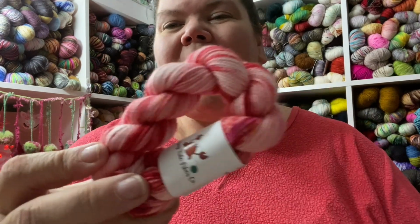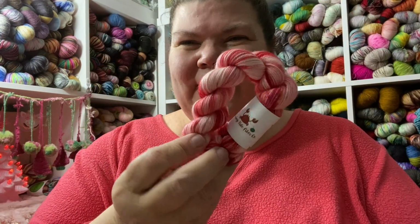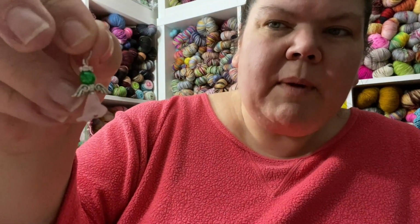All right. Under Rising Tide, day 6. Let's see what we have. Oh, this is called Candy Cane. And wow, it looks like a candy cane. That is beautiful. It's reds, and there's just the tiniest bit of hot pink. So excited for this. And we got ourselves a stitch marker. Let's open the little bag. Oh, it's a pretty angel. Look at that. It's beautiful. And she has a little red ball at the bottom of her skirt. So pretty. Very nice. Thank you, Melissa.